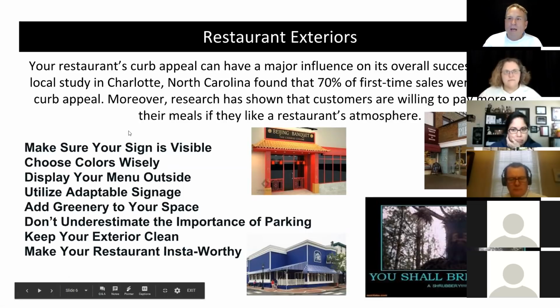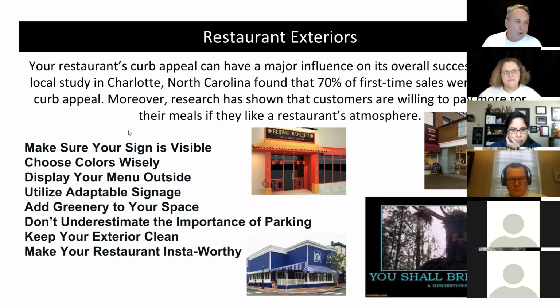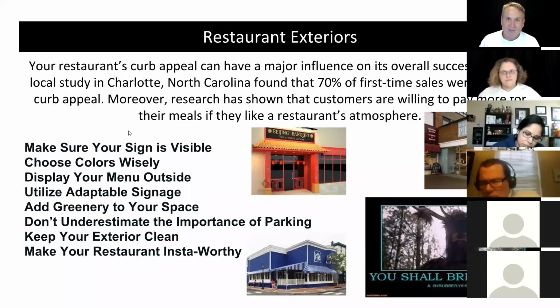Make sure that you do have some signage that is visible. And when you do your signage, and I've seen this so many times, and I made a big mistake once on my second restaurant with this one, make sure that the signage is readable from a distance. We love crazy fonts that represent the way we feel on the inside, but can people see it from a distance? So make sure that your font is easily readable and legible from a distance.